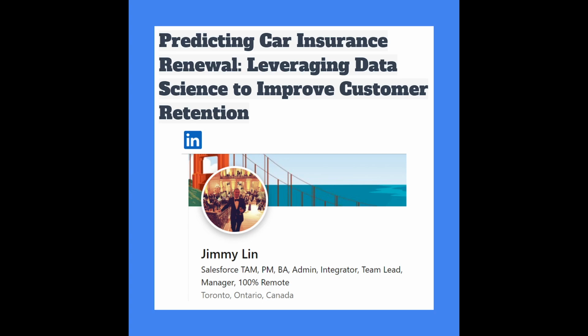Today, we're going to explore how data science can help us predict whether a customer will renew their car insurance policy. This presentation will cover the problem we're addressing, the data and methods we used, and how our model could help improve customer retention. We used Python, Pandas, and other data science tools to build and visualize the models. To keep the presentation simple, we will not go into technical details of the programming.